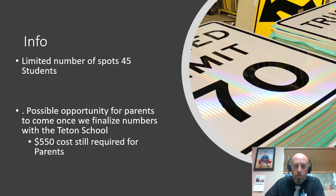As far as parents, we do have some parents who've expressed interest in going. We are going to finalize our numbers with the Teton School before we make that decision. The parents do have to pay the $550 just like the students do. They would have to sleep in a dorm, and sometimes that's part of the accommodation. They'd sleep in the dorm with the teacher and share that room. But we want you to know that as soon as we get that information, we'll open that opportunity and we'll contact those who've expressed that interest.